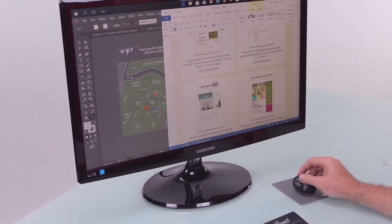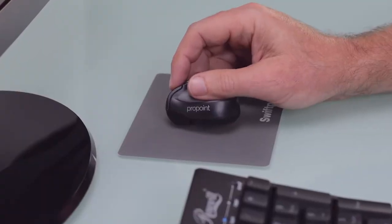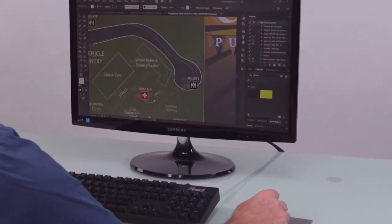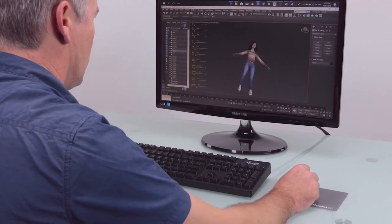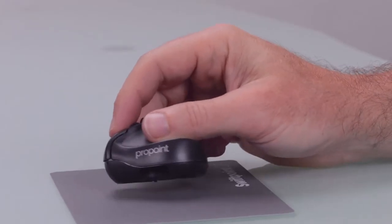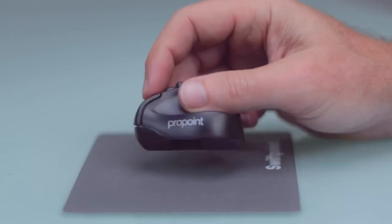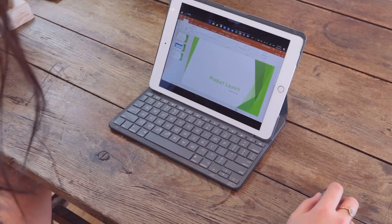And office programs like Word and Excel use tilt gestures to effortlessly flick up, down, or even left-right. In Photoshop or Illustrator, flick to the area you need to work on without even pressing a button. For 3D modeling, use tilt gestures to effortlessly rotate, zoom, and pan. Assign shortcuts to the tilt gestures, like app switching and the actions you use the most. ProPoint is the ultimate tool for designers and power users, in the office or on the go.